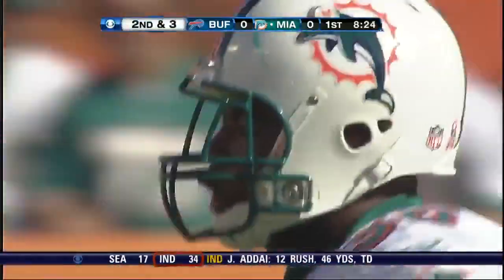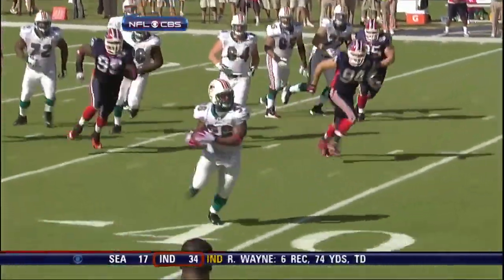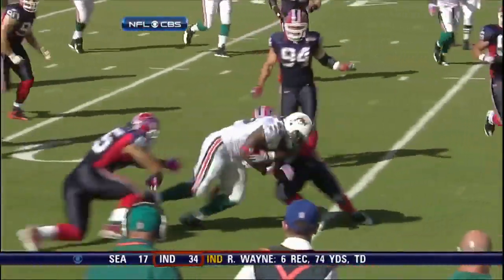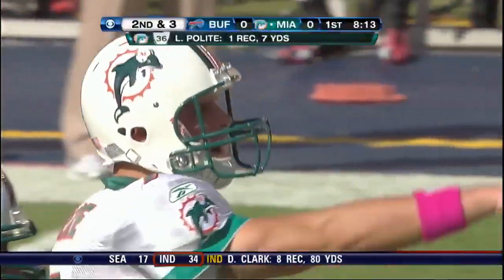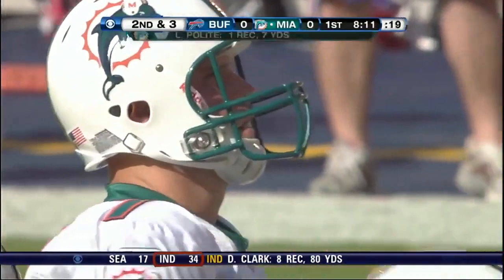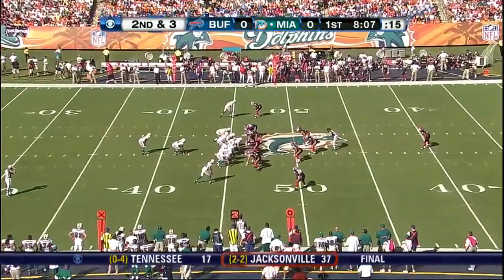It's been interesting. They've allowed Chad Henne to come out and throw the ball a lot in this game today. Already 4 passes. It's the 5th consecutive pass play by the Miami Dolphins, so they're allowing him to get into a rhythm throwing the ball. First of all, it has to start with good protection up front from the offensive line. 2nd down and 3, no changes.